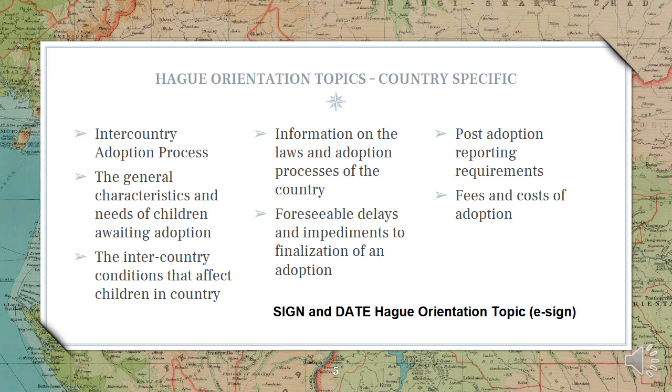Families should expect that a child will be approximately 4 months delayed for every year that he or she is in an orphanage setting. The most current laws and adoption processes from Samoa can be found on the Department of State's website. Eligibility requirements can be found on the U.S. Department of State website as well.